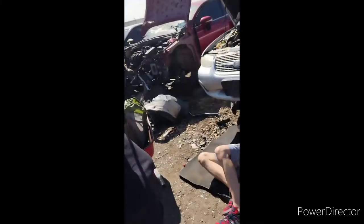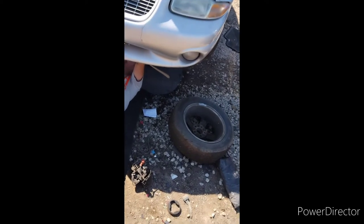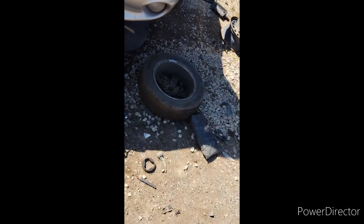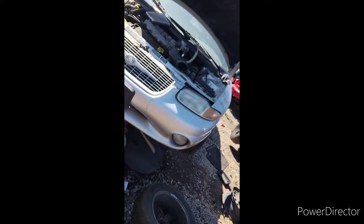Somebody lost their registration for their vehicle. Here. Will you keep this? One exhaust bolt. One exhaust bolt. Two. Two exhaust bolts. I guess nuts or whatever, but we got backups. They both came off okay. Good. So. Ooh, no. Glasses.